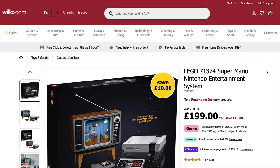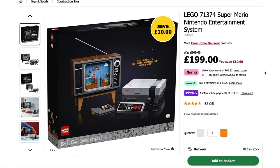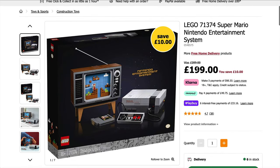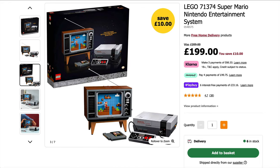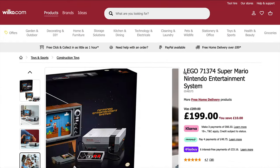And then another one that's going to be retiring soon is the Super Mario Nintendo Entertainment System. Over at Wilko at the moment, I know it's saying save 10, it's actually more than that. I think this retails, what is it, $230, I want to say off the top of my head. Still a small discount, but better than nothing for a set that is sadly going to be going on its way out. I know it wasn't for everybody, but I really quite liked it. I think it's a pretty cool one.